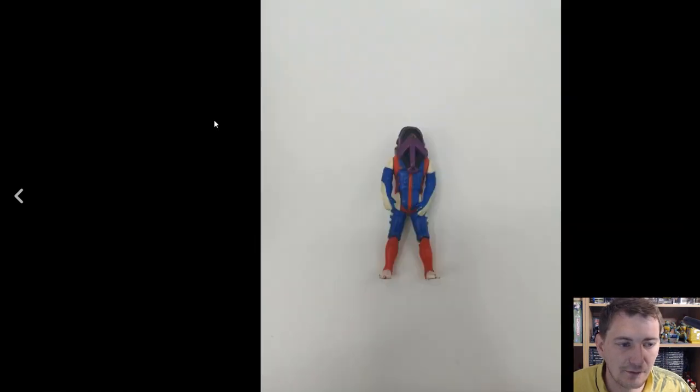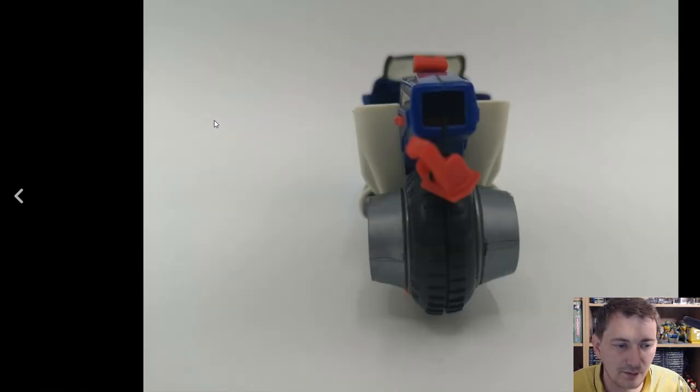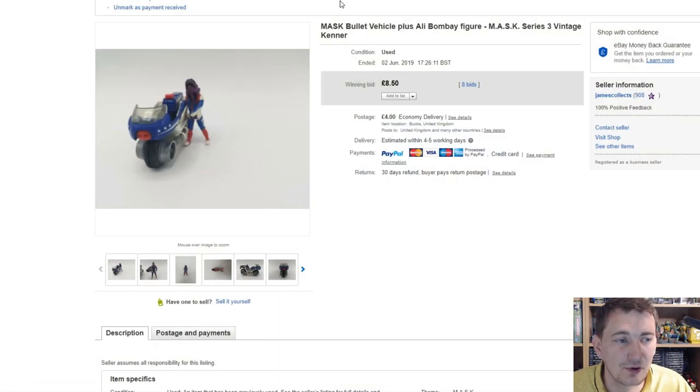So here we have the driver with the mask. Again, it's another unrotated picture. I don't know why it's done that, because I know that I go through and I turn every single one, but maybe eBay doesn't quite pick it up fast enough before I close the app. So fairly beaten up, but yeah, £8.50, pretty much pure profit.